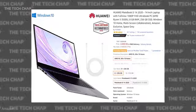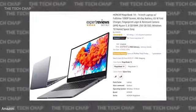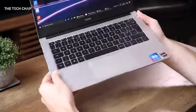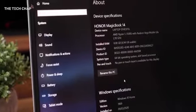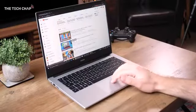Even though it's 1080p and IPS, it looks a bit washed out, but for the price, there's not much that can top this. Alternatively, the Huawei MateBook D14 or the Honor MagicBook 14 are great budget laptops. Although unfortunately, these are tough to get hold of in the US right now. So they're basically the same laptop, and they feel much more expensive than they are. They're thin and light and good for everyday tasks. The big downside is that they use last year's Ryzen 3000 processors, but they're still well worth the price.